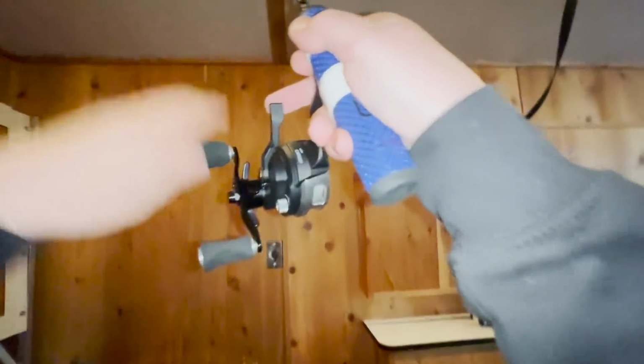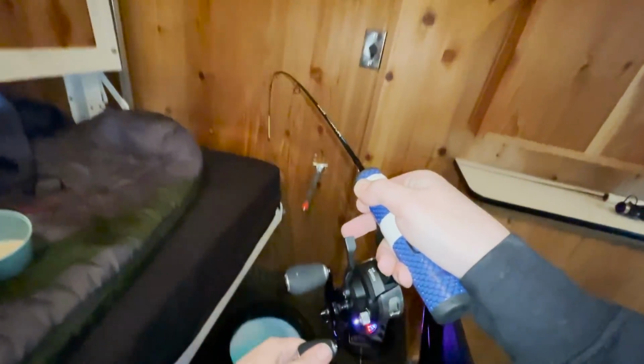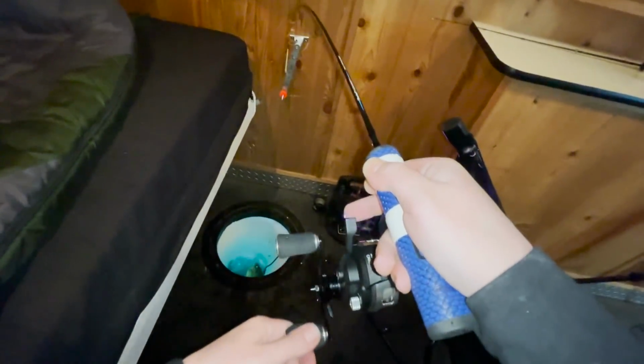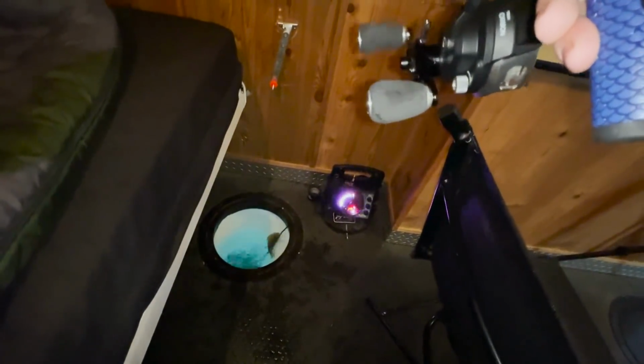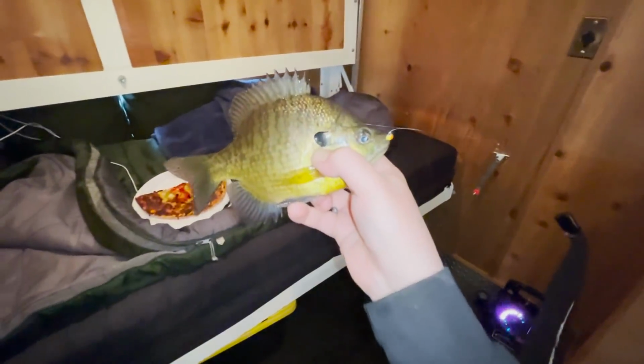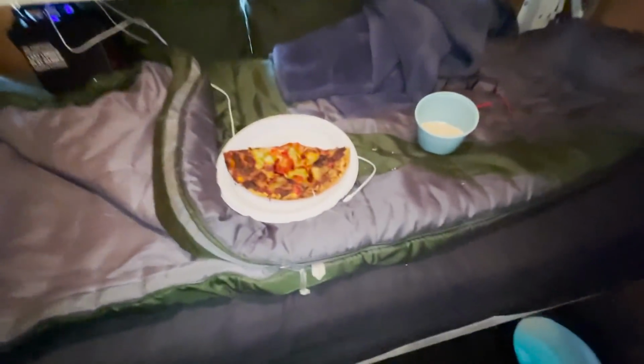Got him. It's like one after another. This one feels decent. They're not tiny, tiny. They're at least fun to catch, you know? Like this right here. I'll catch these all day long and eat my pizza. Come on.